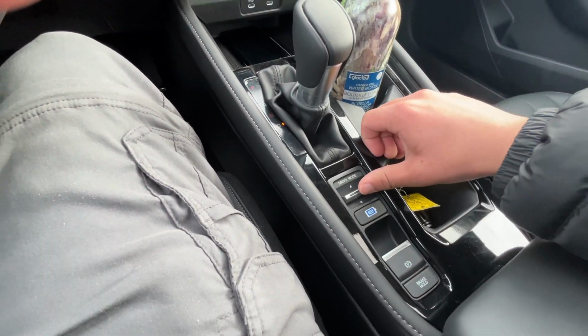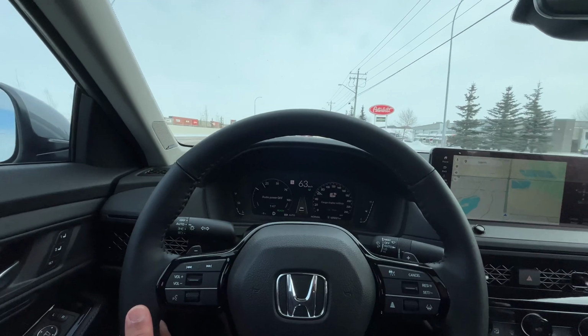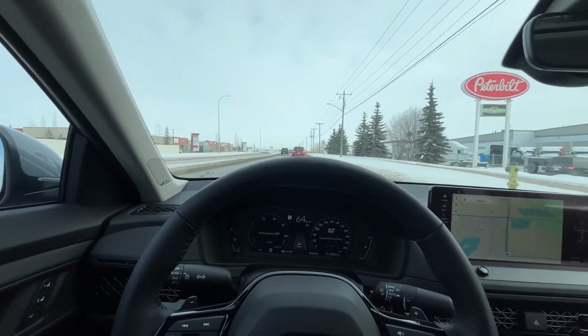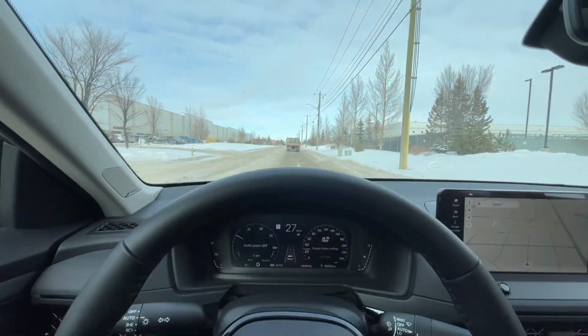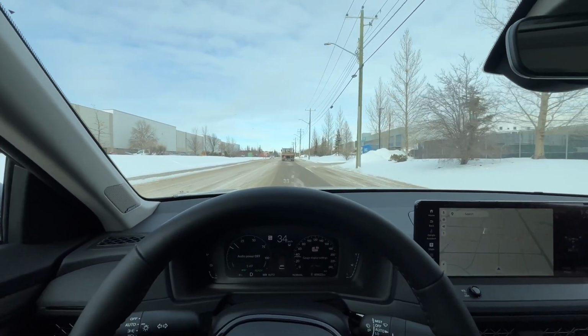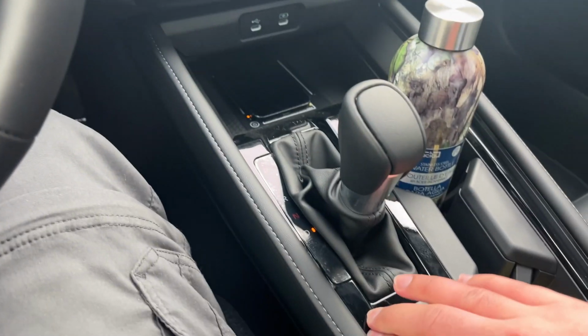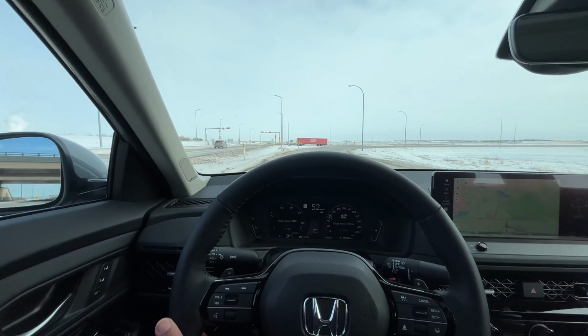Let's switch it up to normal mode now. Again, the fake CVT shifts make it driving a bit more fun than just a regular CVT. This thing does have lane keep assist. It does get a bit finicky because of the snow, but it's not a huge deal. Like, it's not like forcing you into the curb or anything. Listen to this. Absolutely no squeaks.